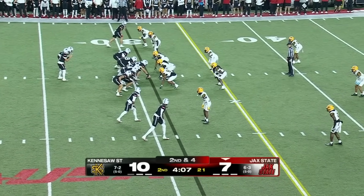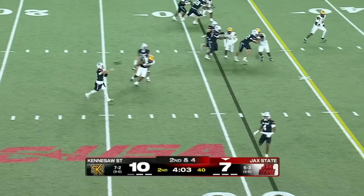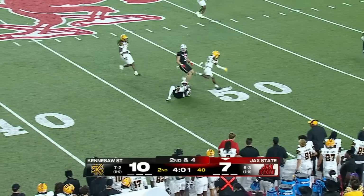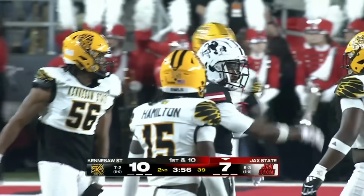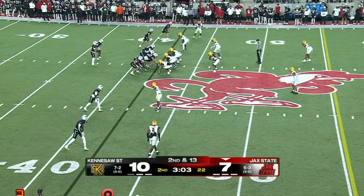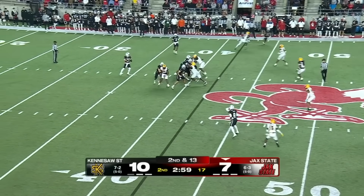It's just a matter of when, and you can't go to sleep if you're a cornerback or safety. Creel on the run, throws it, it's complete past the 45-yard line to Kalen Coombs, the 5th-year senior. And Taiwan Christopher met at Cook. 2nd and 13, they fake it to Cook.